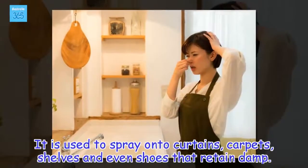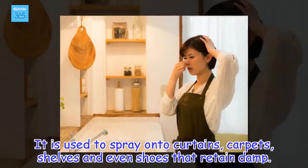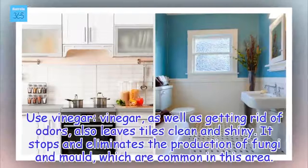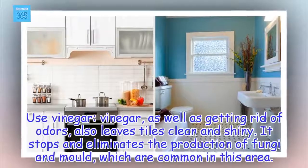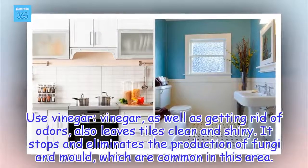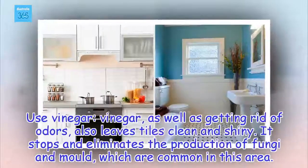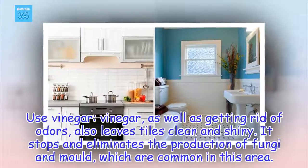It is used to spray onto curtains, carpets, shelves and even shoes that retain damp. Use vinegar. Vinegar, as well as getting rid of odors, also leaves tiles clean and shiny. It stops and eliminates the production of fungi and mold, which are common in this area.